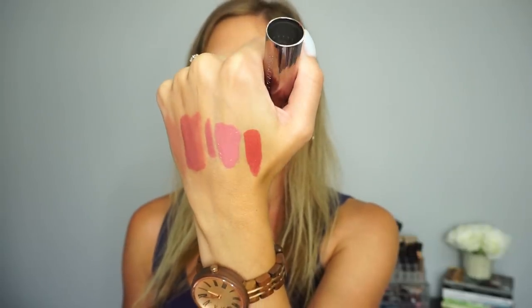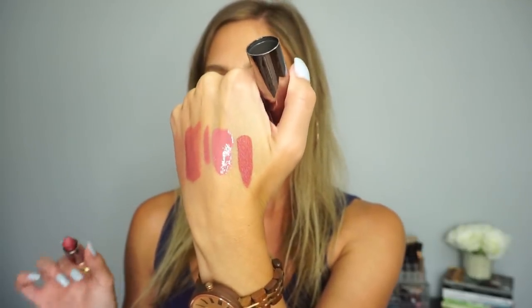This one is more on that almost brick red, like it's not a true red. It's almost kind of like the brown red. You know when we say the grungy 90s? That's kind of what Trip reminds me a little bit of. But I think it's a really nice color as well. So that one there is from Urban Decay.